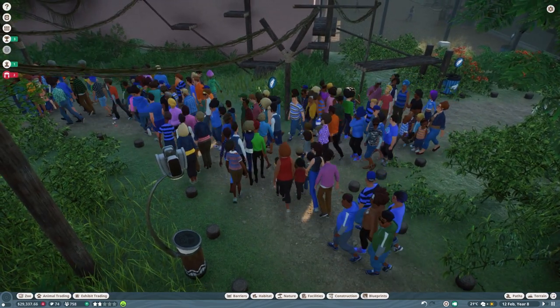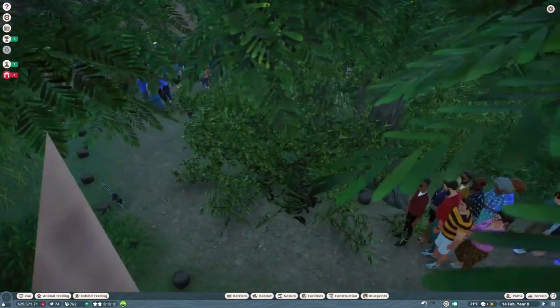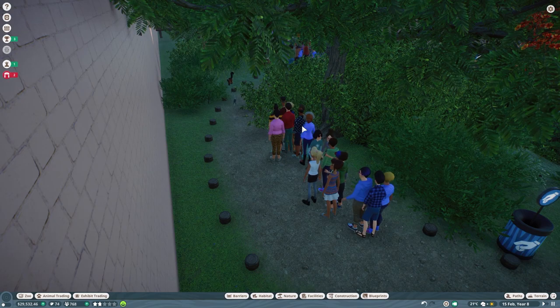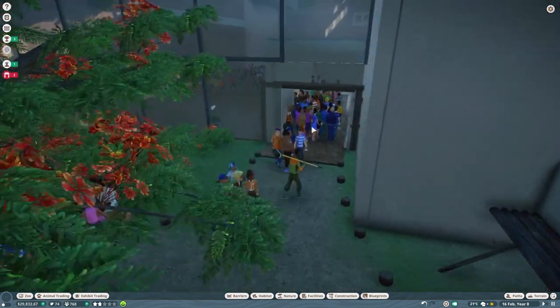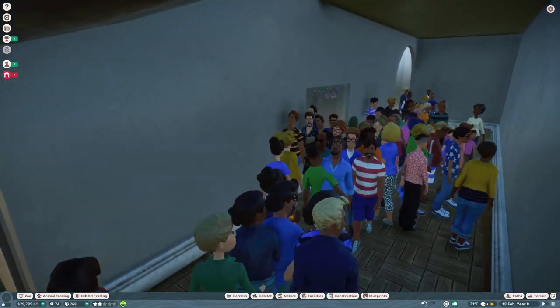Okay, this is a little bit crowded. I'm thinking people like the lemurs, though. Were they listening to a talk? No, they're just staring at the lemurs. They're just chilling. They're just loving this. Look at all these people that are just coming in just for the lemurs.